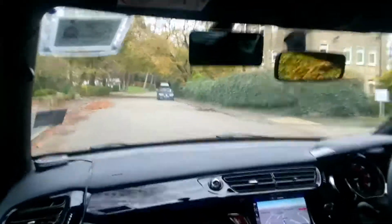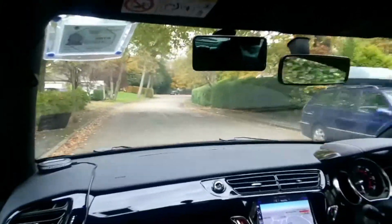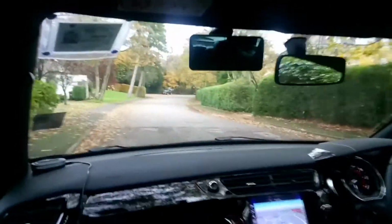There's nobody going to benefit from the signal, so I'm just going to pass the blue car. So traffic either way has got more of an angle to drive, and I'm going to pull up.